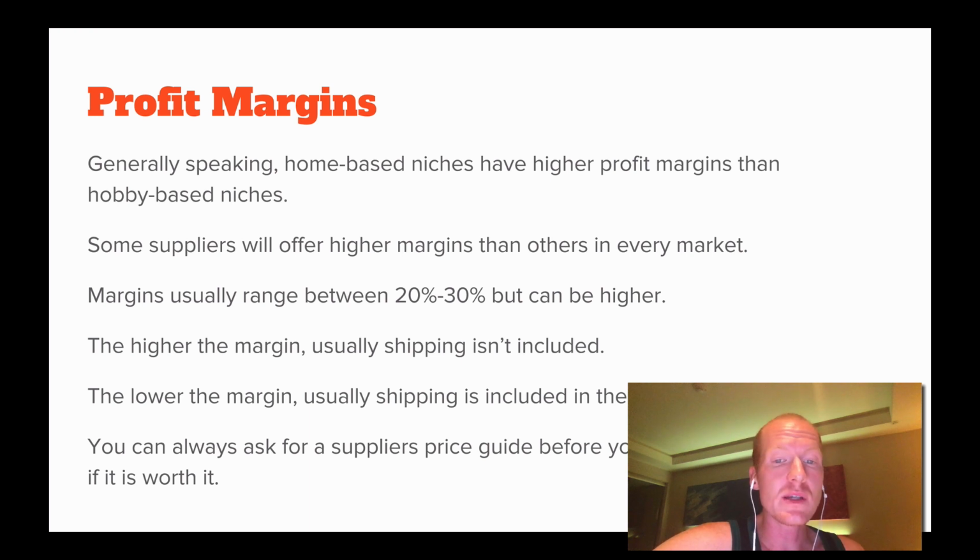The higher the margin, it usually means that shipping is not included, so you're going to have to pay the shipping fees. You might even have to hire your own freight company to do the shipping. Now, the lower the margin usually means that shipping is included in the wholesale cost, so the supplier usually takes the shipping and adds it into the overall wholesale price.